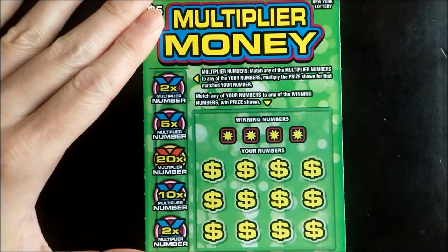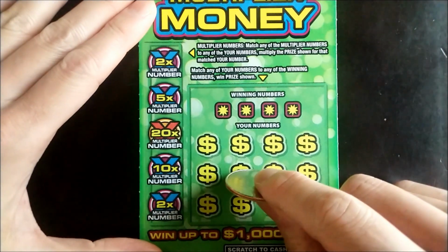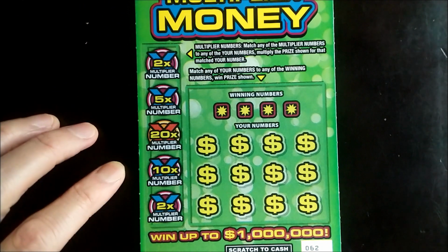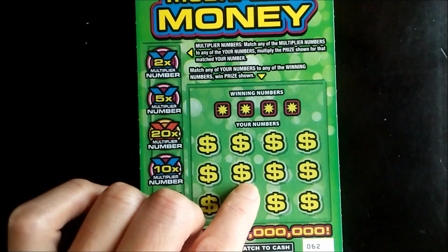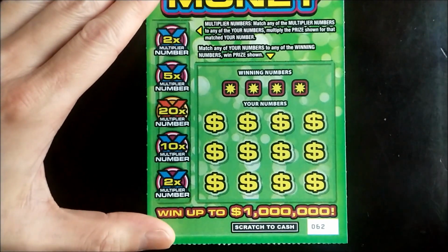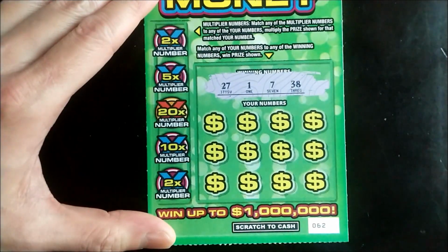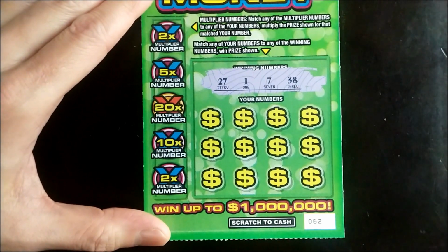Okay, next up, Multiplier Money. Basically, we're going to try to match our numbers to the winning numbers. And there's also these multiplier numbers. There's a 2x, 5x, 20x, 10x, and another 2x, where if you match any of these multiplier numbers to our numbers, then you win that prize multiplied by that multiplier. Okay, here we go. So the winning numbers are 27, 1, 7, and 38. Here we go. Good luck to us and good vibes.